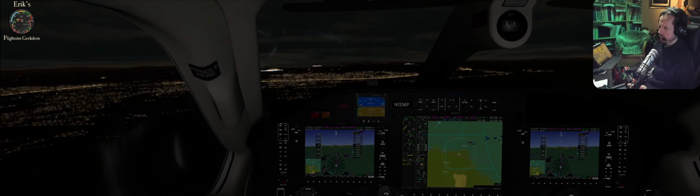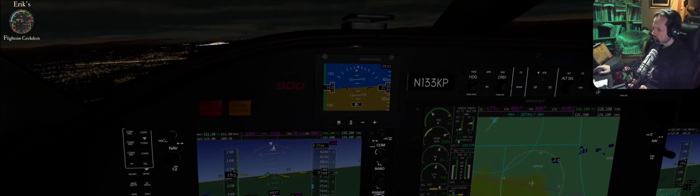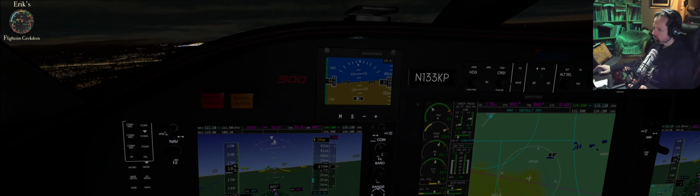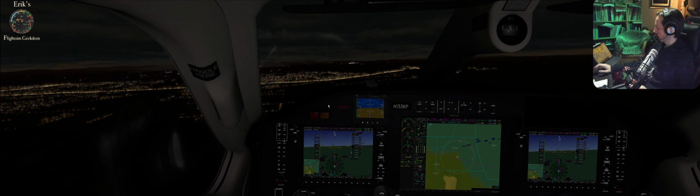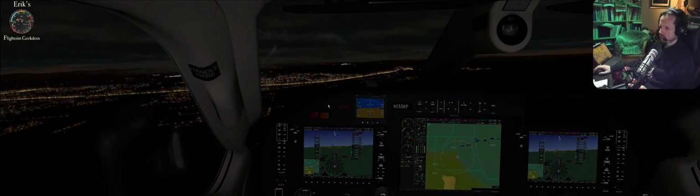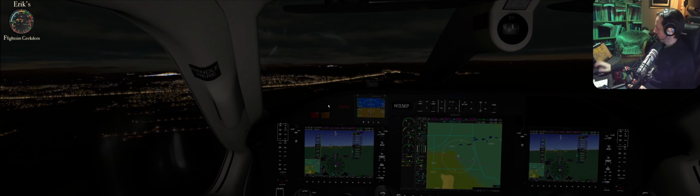Southwest 1979, connect Salt Lake Center 128.72. What is this? I think that's racetrack or whatever it is. Kilo Papa, connect Phoenix approach 119.2. 119.2, TBM Kilo Papa. 119.2. Phoenix approach, TBM 133 Kilo Papa, level 3700. 133 Kilo Papa, Phoenix approach, Phoenix altimeter 291. 901 Kilo Papa. Southwest 1979, Salt Lake Center.